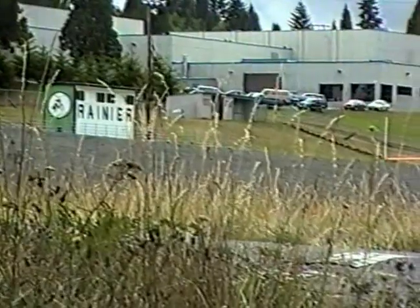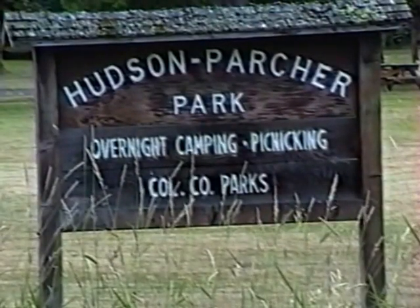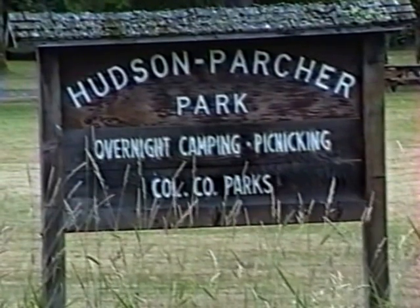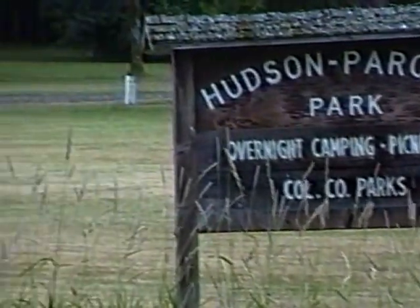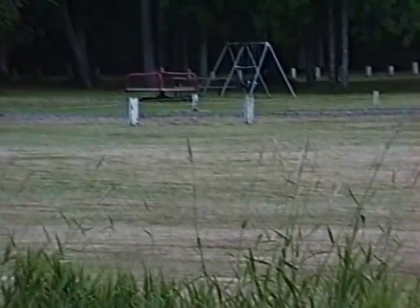The community of Hudson is right across from Rainier's new high school. It's got a campground with picnic and playground facilities, a Hudson Park Baptist Church, two cemeteries, and a Victory Baptist Church, all in the same area.